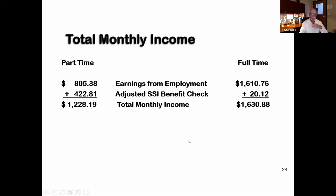So the bottom line, the monthly income amount that you want to look at, is their earnings from working part-time, $805, plus their adjusted SSI benefit of $422, which leaves them a total monthly income of $1,228. Definitely better than $783. And if they were working full-time, they're making $1,610 gross. They get a $20 SSI check, so they have a monthly income of $1,630, more than twice what they were making on the SSI.